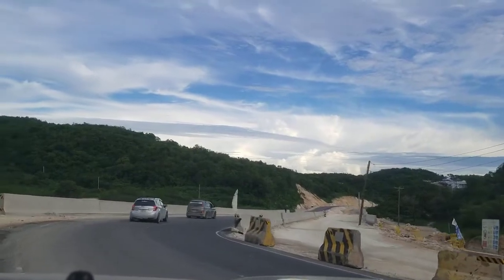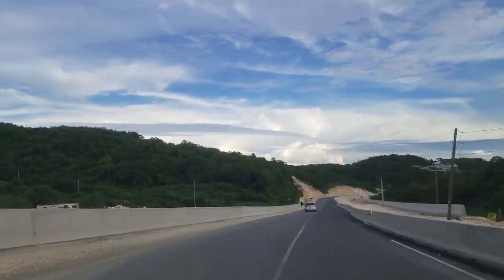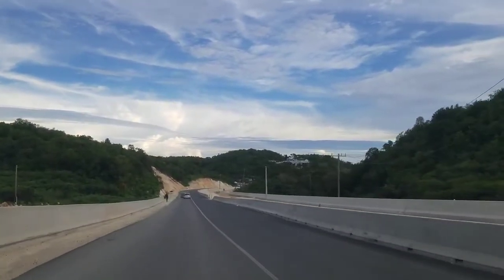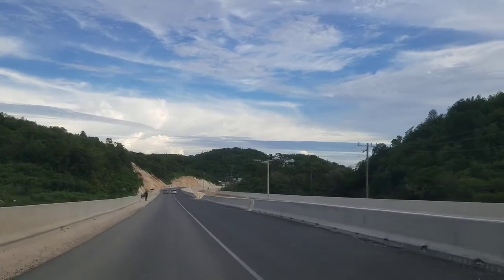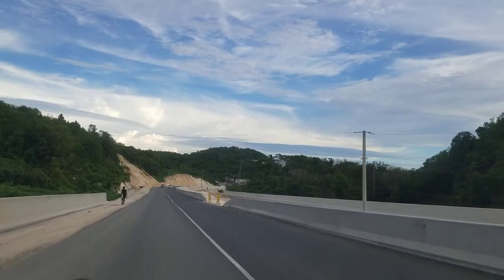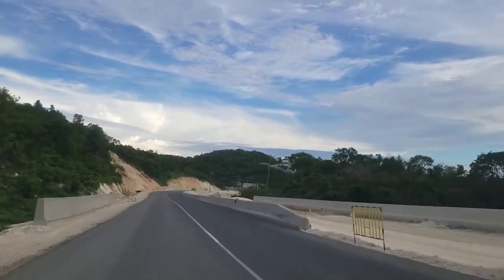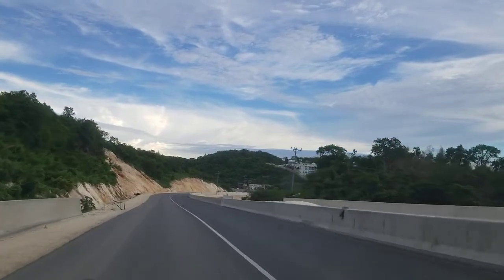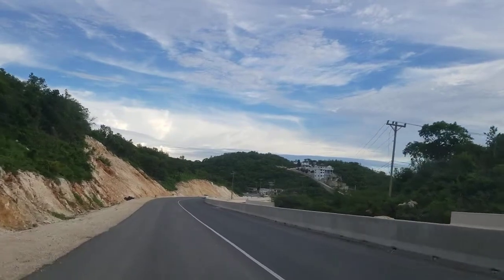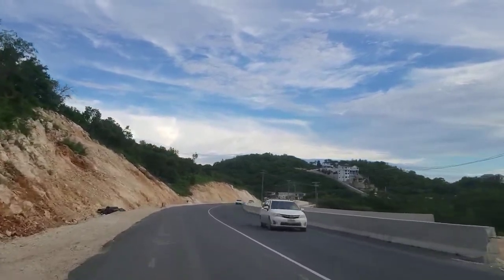So let's take a look at the road that they have now built. So as you can see, you have these 2 lanes, and then on the right of the barricade you have another 2 lanes that's under construction. So when finished, you'll have 2 lanes in this direction and 2 lanes in the other direction. But for now, both sides of the road use this same section. But as you can see, this is a very nice road. It's a difference of night and day from the road that was here before.